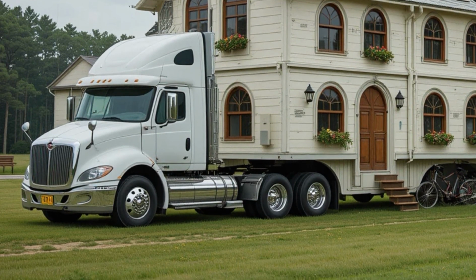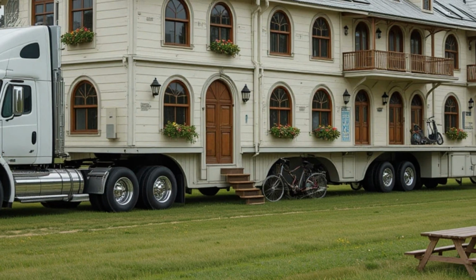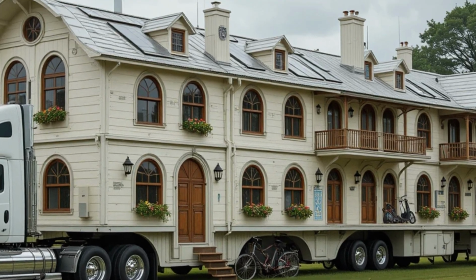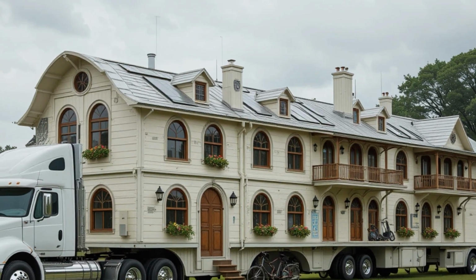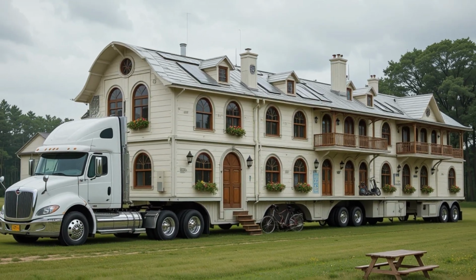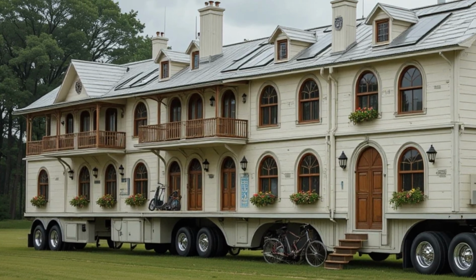And when we say double-decker, we don't just mean a bunk bed setup. This thing has 2 full floors, yes. An entire upper level, loaded with tech, luxury, and hidden features you'd expect in a multi-million-dollar mansion. Let's start with the exterior.